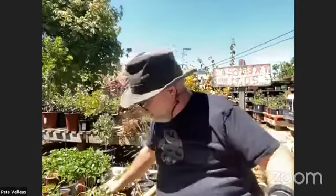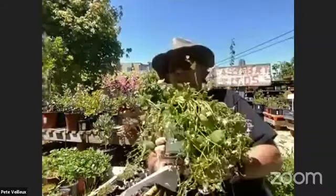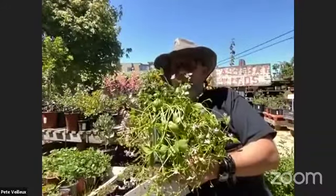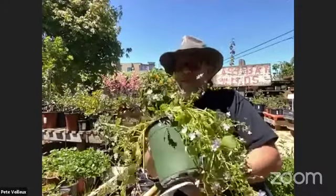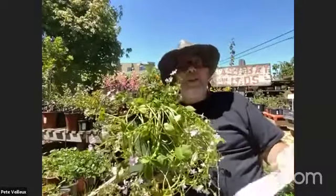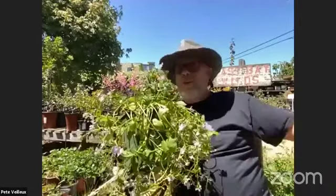Another one of our introductions is this here. This is the Petrolia Pink Spring Beauty. It's a Spring Beauty, which is a Claytonia sibirica. And we found it up in Petrolia, California with the beautiful pink flowers. And this is a really useful plant for shady areas that you want to bring some color to. This is a beauty. And it spreads on its own.